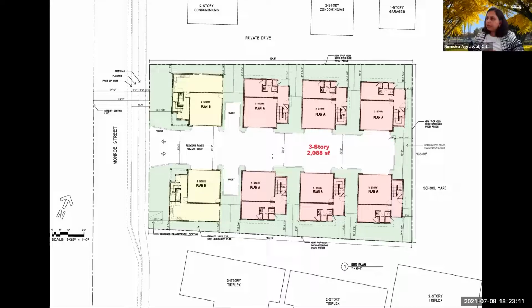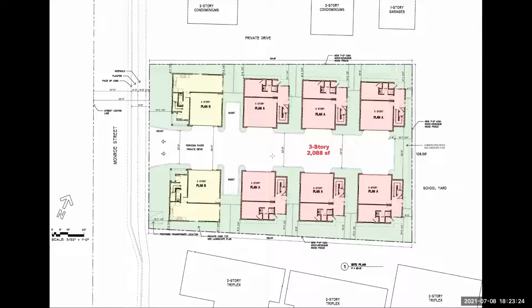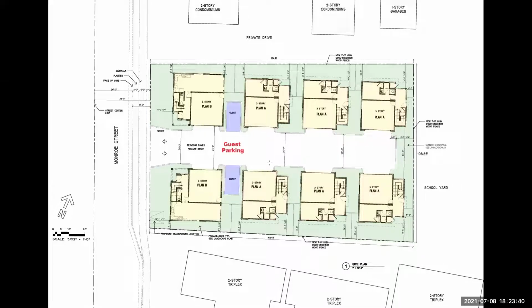Thank you. The next person is Ross. Ross, you're unmuted now. Yes. I live at 177 Monroe, and I have concerns about the 3-story as well. The other thing I also have concern about is the parking, because currently there's 2 houses on these 2 properties, and now you're going to have 8. And the parking, they're not going to fit all their cars in those garages. They're going to park out on the street. That's what I'm concerned about.